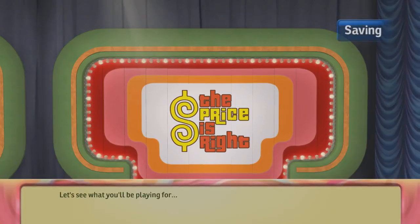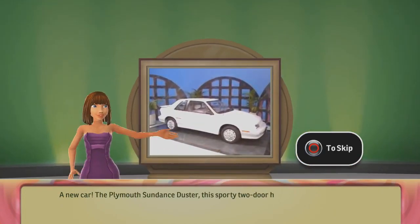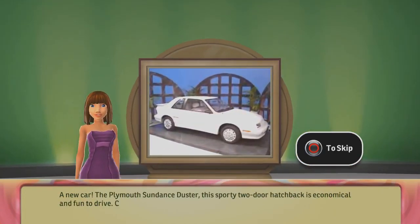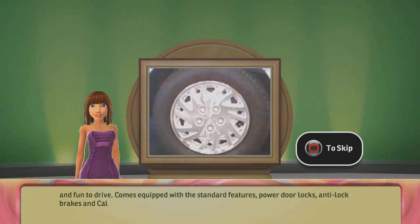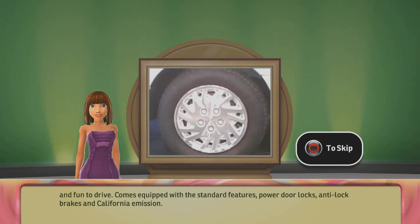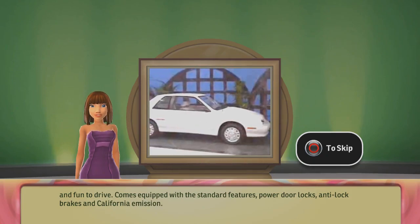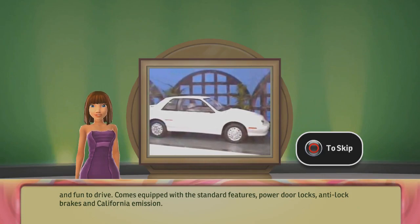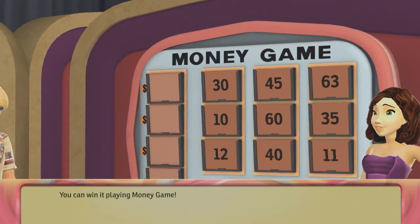See what you'll be playing for. A new car. The Plymouth Sundance Duster. This four-door hatchback is economical and fun to drive. Comes equipped with the standard features, power door locks, anti-lock brakes, and California emission. You can win it playing Money Game.